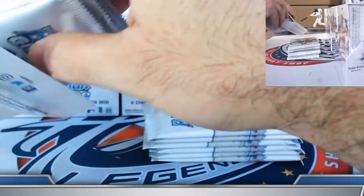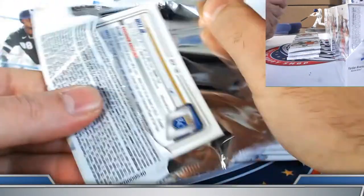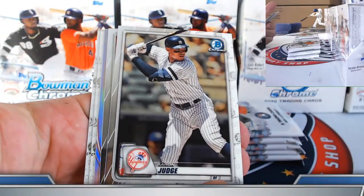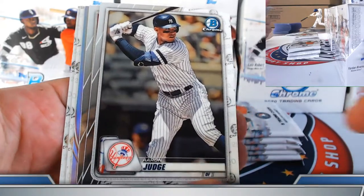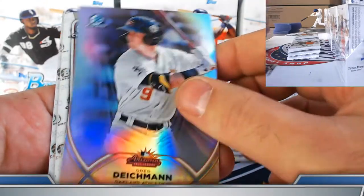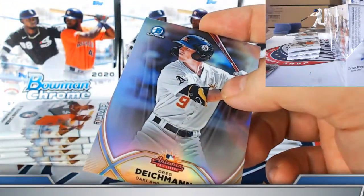Well, didn't see gold or orange on the autographs in the first case, so that's something to shoot for here in case number two. Good luck. Volpe, I believe, might have insert autographs. Pawson, I don't think, has autographs on Bowman Chrome. Not in this set. Pawson's first Bowman autographs are in the regular Bowman on that checklist. Bobby Witt on the base prospects. Greg Diekman on the AFL prospect.